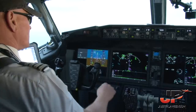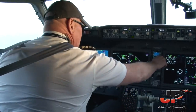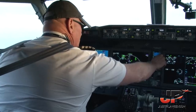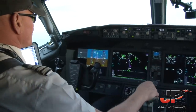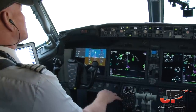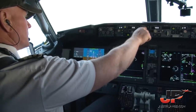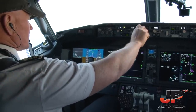2976, Icelandair 623. United 1552, heading 190, 3,000 feet. Cleared ILS 22 left, 2,000 until established on the localizer. Cleared the ILS 22 left, United 1552. Icelandair 623, direct Teterboro, maintain 6,000. Direct Teterboro, down to 6,000, Icelandair 623.